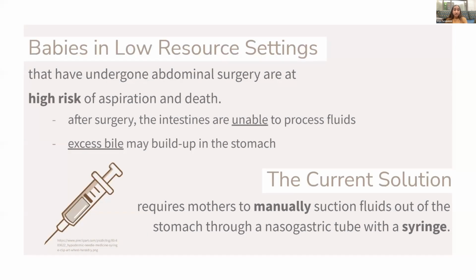So the problem we decided to address was that post-surgical babies in low resource settings are at a very high risk of aspiration or choking on excess bile, which could also lead to death. This is due to the fact that after an abdominal surgery, the intestines are unable to process fluids, and excess bile from the small intestines may build up in the stomach, overwhelming the body. The current solution to this issue has the baby's mothers occasionally suction the fluids through a nasogastric tube using a syringe. However, the main problem with the solution is that the suctioning is completely reliant on the mothers, which is both inconvenient and sometimes unreliable.